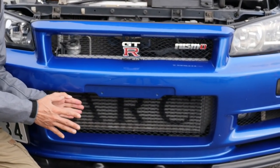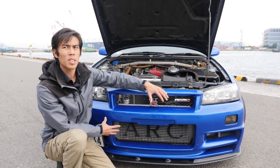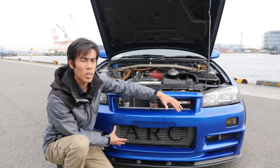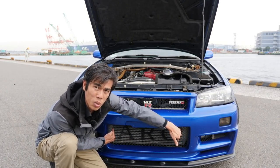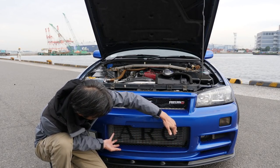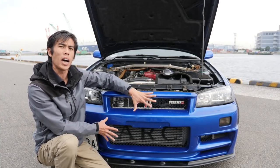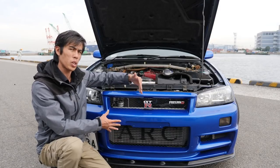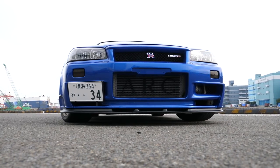Now, let's explain why the intercooler is very important. The RB26's stock intercooler on GTRs is already about this large in comparison to the normal turbo cars, which are about this big and situated on the side. These intercoolers were suited for the original Group A racing, and it's already quite large for a stock car, especially in the 90s. But in order to get more power with more boost, you need injectors.